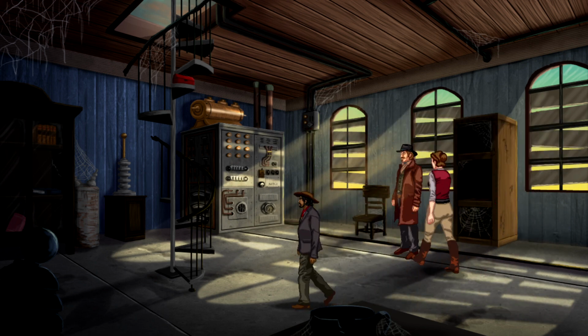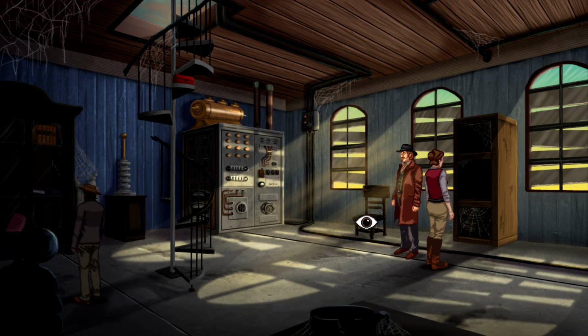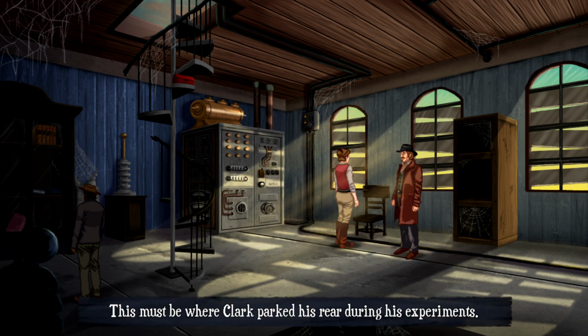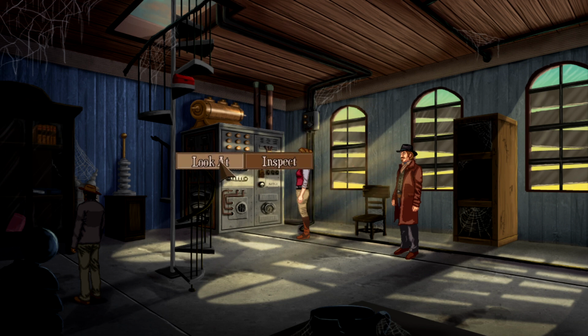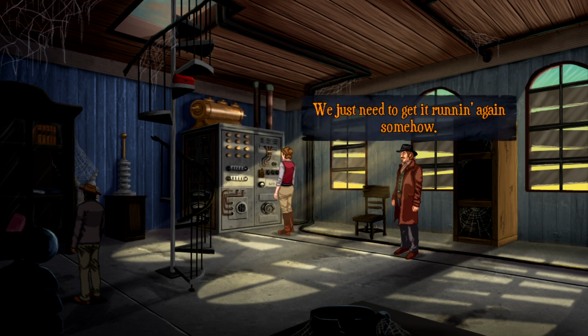Okay, let's look around. This may have held something interesting once, but now it's just lodging for spiders. Well, at least the spiders are happy, I guess. This must be where Clark parked his rear during his experiments. How are we going to get that toolbox? That looks like it's going to be useful, doesn't it? The stairs seem to be completely broken. What is this machine? I get the impression this is what powers everything in here. We just need to get it running again somehow.